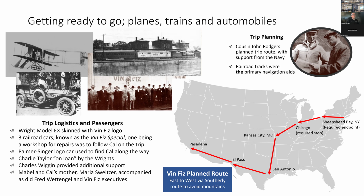Now, if you were to map this out, this is over 4,000 miles, so it's not, quote unquote, the direct line east to west. But it was impossible for him to fly over the Rockies, given the plane itself and just the primitive nature in which he was trying to achieve this pretty audacious goal.